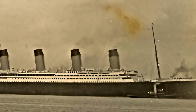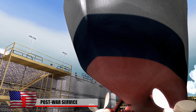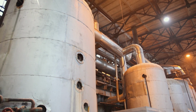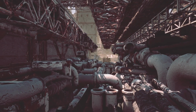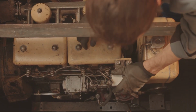Post-war service. In August 1919, after putting in her wartime dues, the Olympic returned to Belfast, where she underwent a restoration in anticipation of her return to civilian service. The ship's interiors were modernized and its boilers were updated from coal burning to oil firing, reducing its refueling time from several days to 6 hours or less. Thanks to new equipment, the engine room staff was reduced from 350 to 60 crew members.